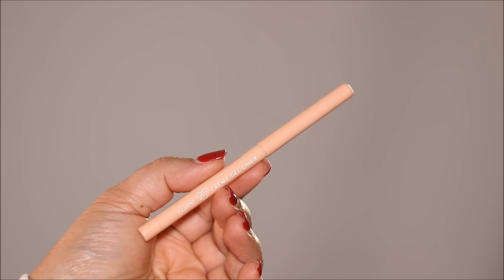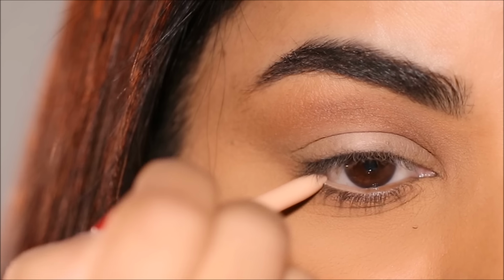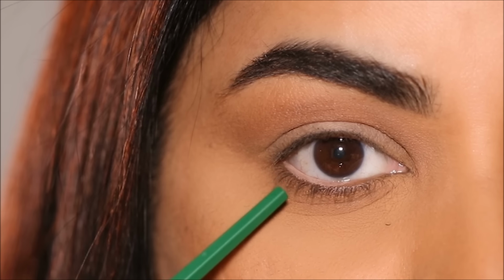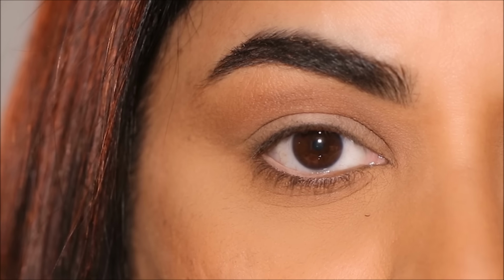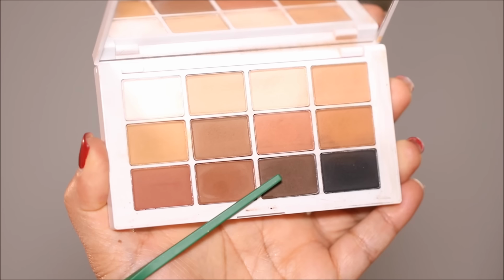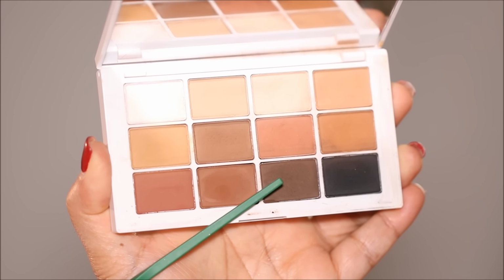This is a nude eye pencil by Colourpop. It's called Honey Dude. I'm going to use it in the outer half of my waterline. That gives the illusion that the whites in the eyeballs have expanded in size, and that again makes your eyes look bigger.